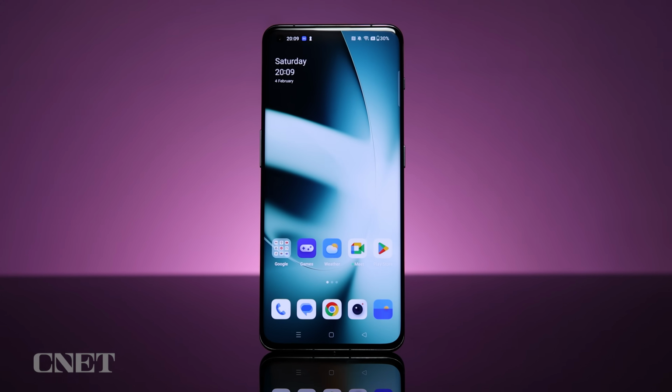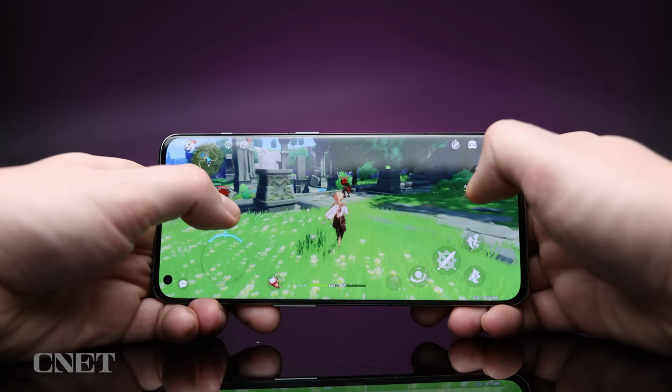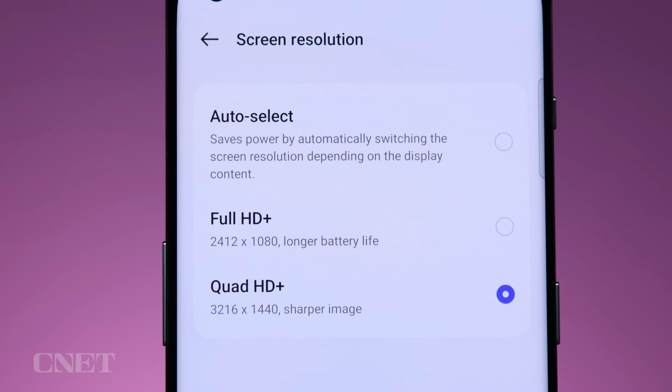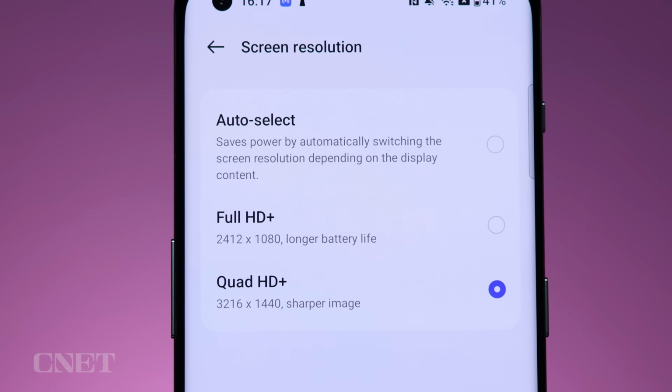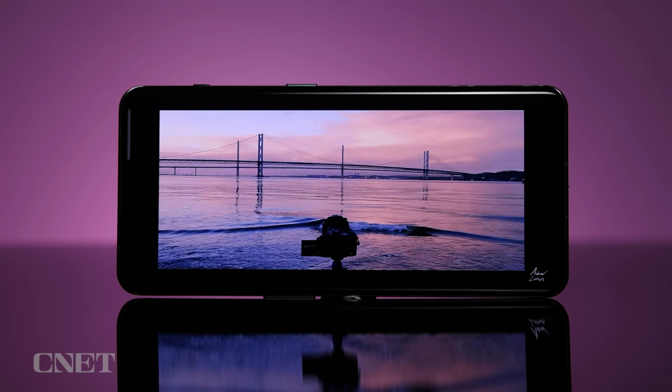At 6.7 inches, its display is big enough to do justice to those vibrant mobile games, while its 3216 by 1440 pixel resolution is nice and sharp. It's a Super AMOLED panel that supports both Dolby Vision HDR and HDR10+, meaning that it's bright and it's bold and it's vibrant, and it can actually properly display compatible HDR content.